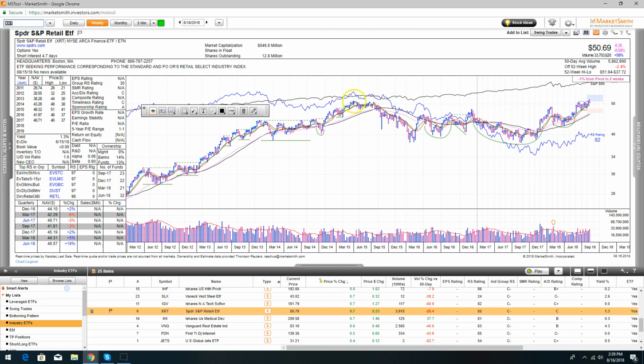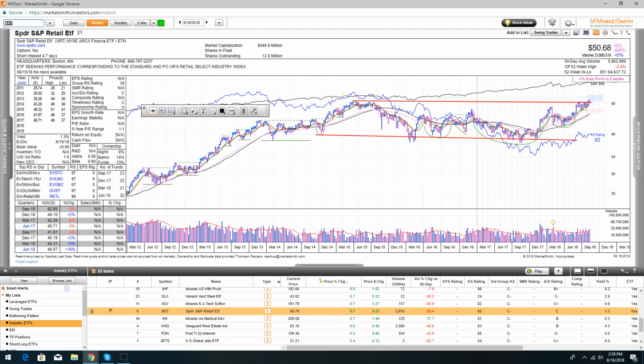Retail is looking pretty bullish. The interesting thing is, look at that base. This is one heck of a base. This ETF goes all the way back to the beginning of 2015, 3.5 years. That's one heck of a base.